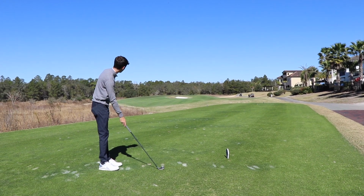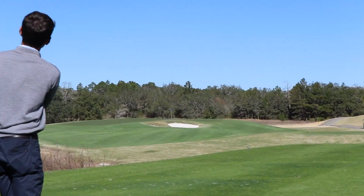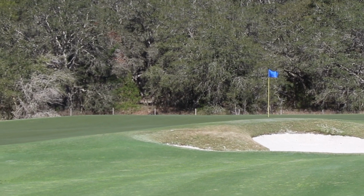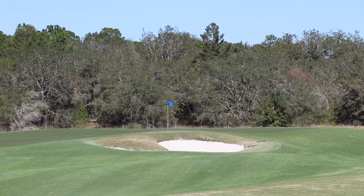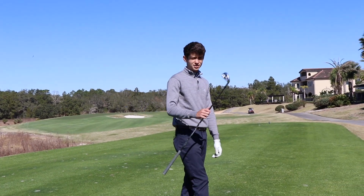I have a 6-iron. That's a high cut going right at it. A little left. Oh, man. So probably overthought the wind on that one a little bit. A little too much club with that 6-iron.